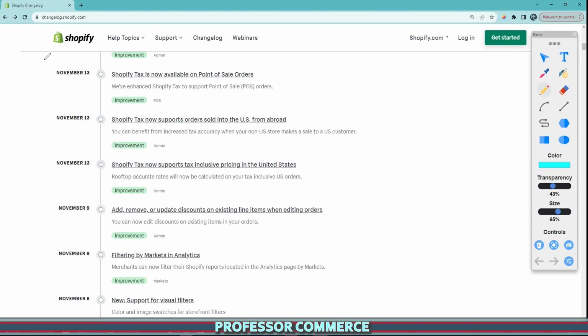Okay, so here on November 13th, we have 3 updates about Shopify Tax. Again, Shopify Tax is a way that you can track and calculate your taxes if you're selling in the US. If you're in the US, selling in the US, or you're outside of the US, selling in the US, that's what Shopify Tax is for. But again, it's super dependent on where you are, what states you're selling in, what products you're selling, and all of that. So I'm just going to go through these 3 quickly.